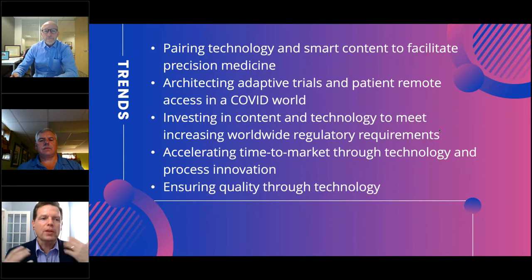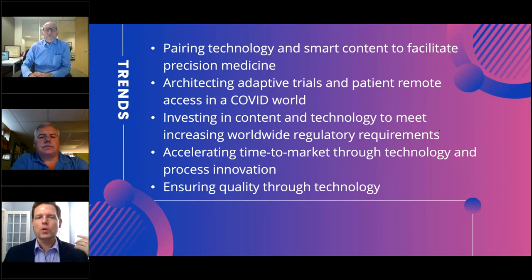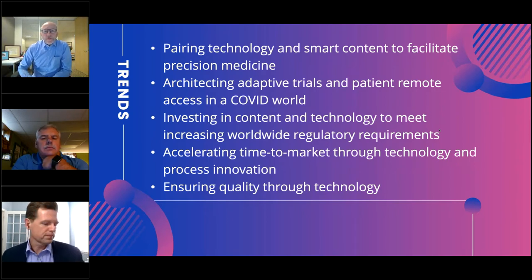But the way I thought we'd lead into it is, before we start talking about here's the best practice for this, here's the best practice for that, let's start by just talking about these trends. So I see a handful of trends here on this slide. Ron, why don't you pick it up from here and talk us through some of these trends and some of the things that you've seen?